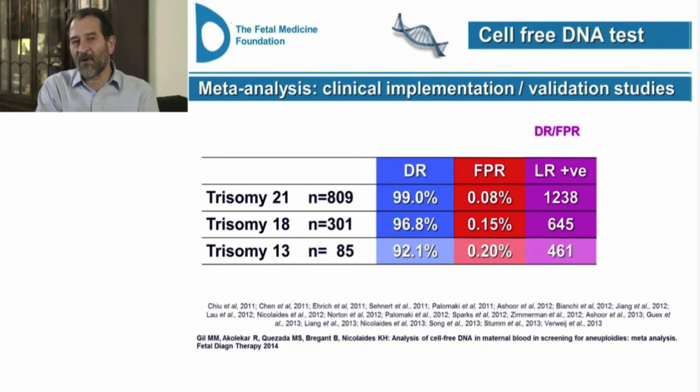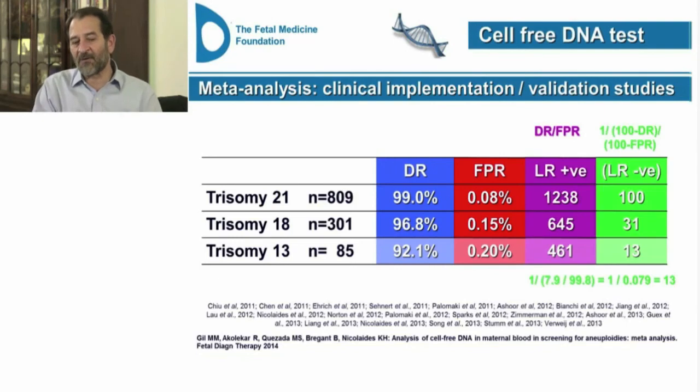So, again, the point that I made previously. If you had a woman that had prior screening, let's say with the combined test, and the background risk was 1 in 1,000, and the cell-free DNA test comes back as being positive, it is very likely that the fetus will be affected. If, on the other hand, the background risk was 1 in 20,000, even an increase in the likelihood by 1,200 would still leave you with a result where the majority of the suspected affected fetuses are actually normal.